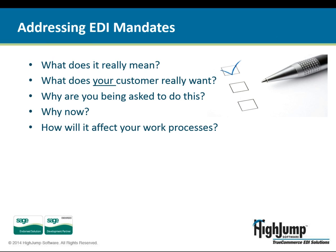And that's why they're asking you to do this. If you had them getting faxes and verbally committed orders and some on EDI, it'd be a mess for them. They really need a consistent system. And again, why now? Well, a lot of times this has been in process. You may be new to EDI, but as people look for cost improvements in their system, they'll look at EDI as another method to help achieve that cost efficiency. How this affects you in your work process, we're going to delve into a little deeper here.